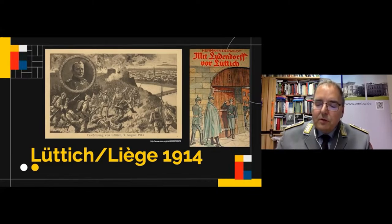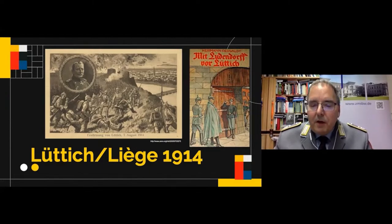He led the forces through the cordon of Liège to the center of the town. And what was rather funny, he and his car and his driver drove through the city up to the citadel, and the infantry took another way. And so Ludendorff, as a general, was earlier than the infantry, and he knocked at the citadel's door, shown in the other picture here, and demanded them to hand over the citadel to him.